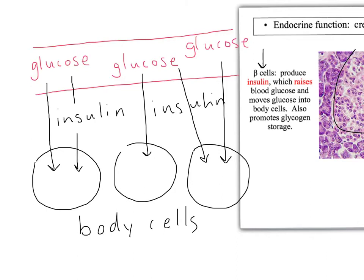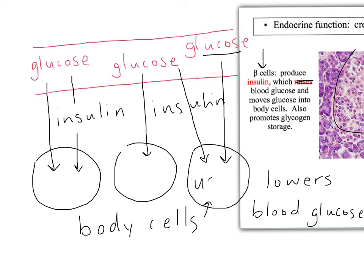What's really bad on this slide is that I have something wrong, saying that insulin raises blood glucose. That's totally wrong. Insulin lowers blood glucose. Ask yourself, why would it lower blood glucose? Because it's taking glucose out of the blood and putting it into body cells, where it can actually be used as fuel by your body tissues.